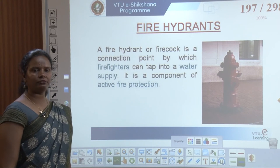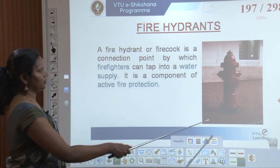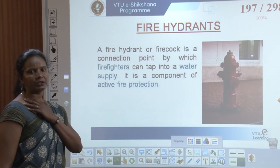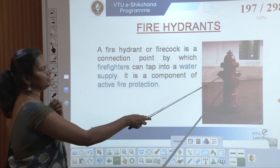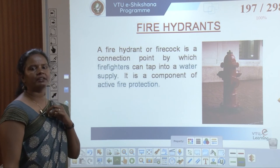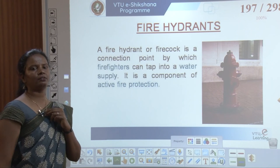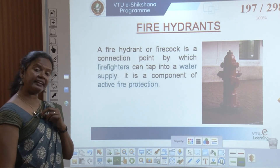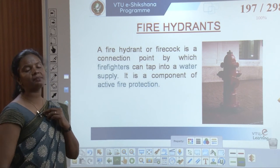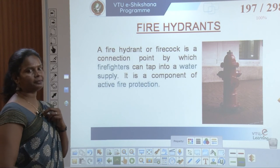Then we have fire hydrants, a fire hydrant or a fire cock. This is one typical example of how a fire hydrant looks. It can be seen in different cities, even on the street side, or inside the buildings or in the campuses. Likewise, this is also a passive method which is used for fire prevention.